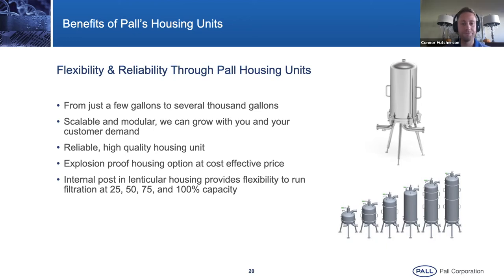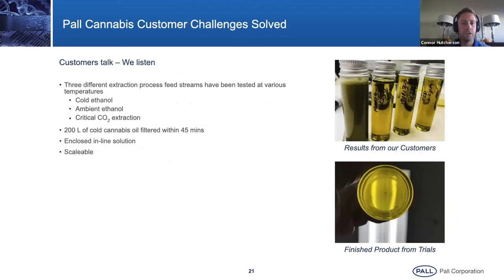Next slide, please. Going back to the theme, customers talk, we listen. So being a part of the SLS organization, really the core function is solving customer problems. But before we can solve a problem, we need to understand what we're up against. So being able to work with customers with their specific fluids, trialing different technologies like what we initially did with Klaus, seeing what works best and being able to back that up with data.